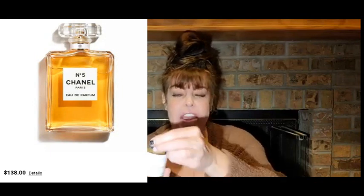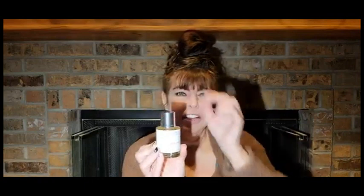Okay. So next up, this is so super exciting. So this is inspired by Chanel No. 5 Eau de Parfum, which retails for about $138. This is the Floral Aldehyde. Oh my gosh, you guys, it smells so good. This is probably my favorite perfume, if not favorite perfume of all time.